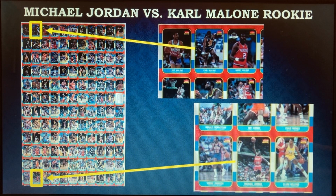What I want to do, a lot of people state that cards on the outer edges of these sheets tend to be lower grades than on the inner part of the sheet, just because there's a chance for damage and the way that they're cut on the outside. So the card that I'm going to compare Jordan to, where I can get the best data, is a Karl Malone, and you can see where they fall on the sheet of the '86 Fleer.